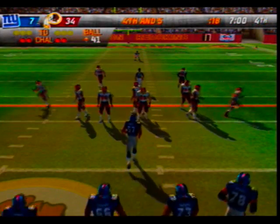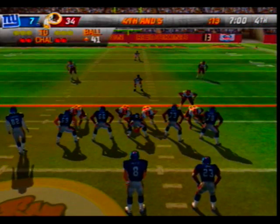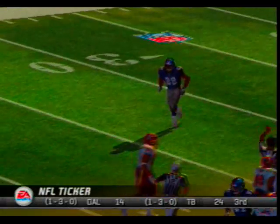Fourth and five coming up here. There's no question they're trying to convert here on fourth down. It's batted away.